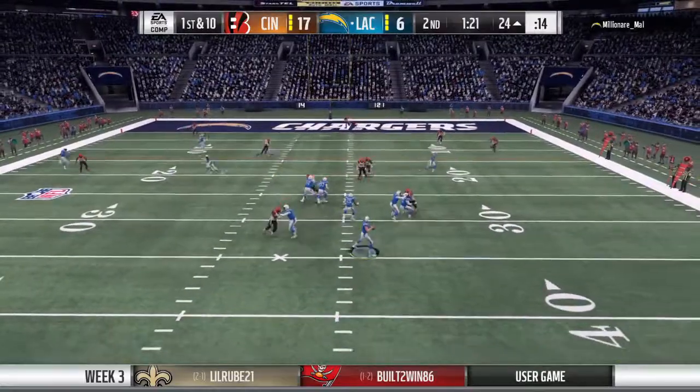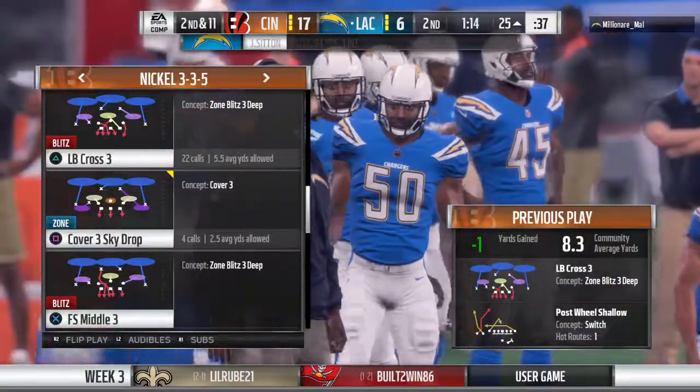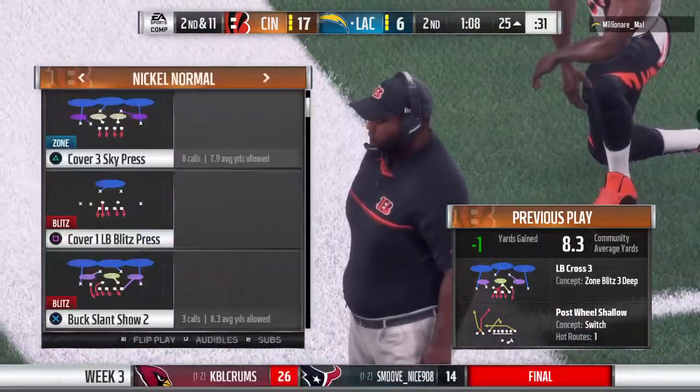Throw now on 1st down. It's a short one here, complete to his tight end. It's a loss of a yard there, and now 2nd down. A pass for negative yardage, obviously no good. Maybe he shouldn't have thrown it, or maybe he shouldn't have caught it.